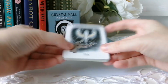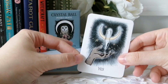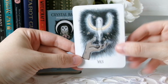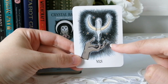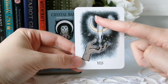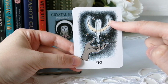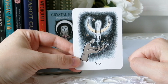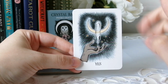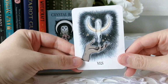It's only 13 cards. So let's get into them. We have Yes. So it looks like a person and their hand is open. So they are receiving something. We also have a crescent moon. This kind of reminds me also of a bull or a cow's head with the moon and the crystal here, which is interesting.